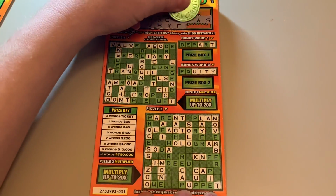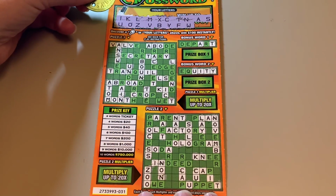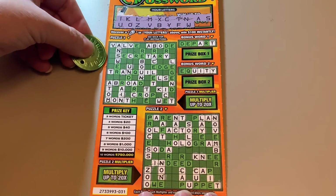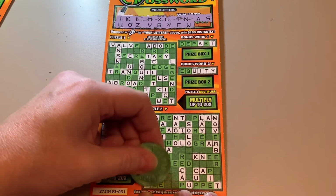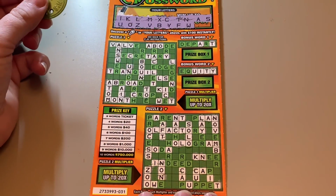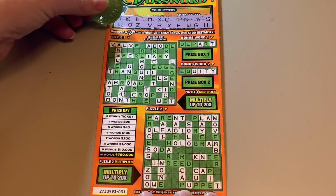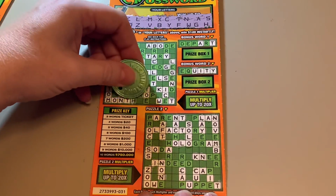Next up, F and W. Let's see. F and W. There's a W. There's an F. All right, what do we got here? G and H, that's our last two, nothing there. G, H, there's a word month.